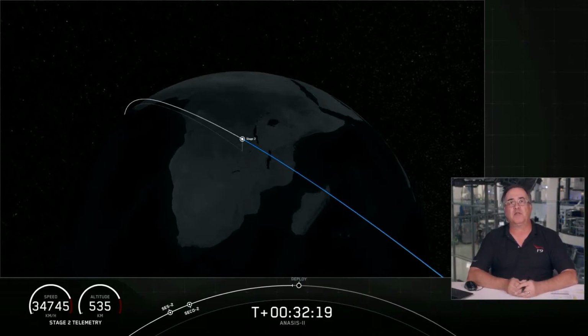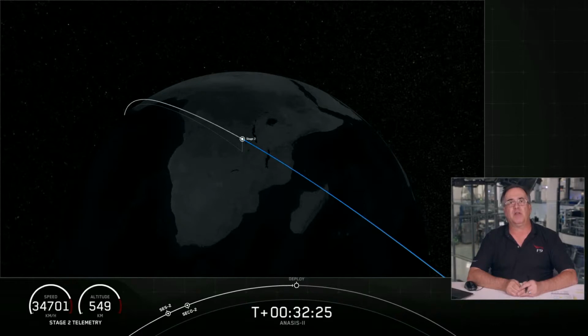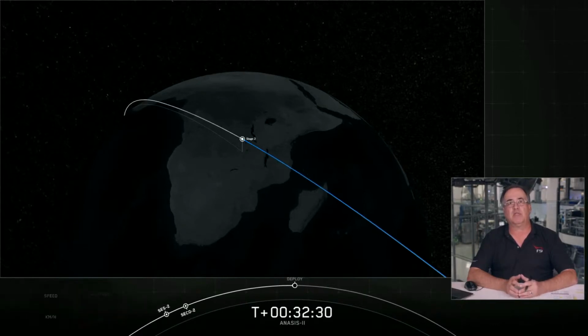We've done the 2 burns of the upper stage engine. Both of them were nominal. But right now we're getting ready for the big event, which is spacecraft separation. And as a reminder, we won't see payload deploy today per the customer's request. So we're going to listen in for the avionics engineer to call it.